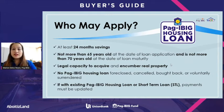And if you have an existing Pag-IBIG housing loan, or of course the multipurpose loan, we just require that your payments are updated. You don't need to fully pay your loan balance. So these are the eligibility, which I think is just for formality. I'm sure all of our members are qualified to avail through Pag-IBIG Fund.